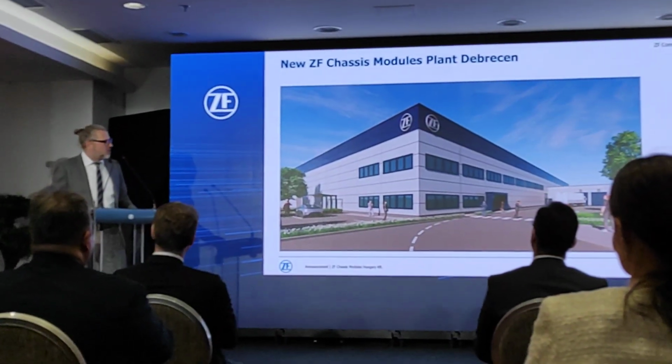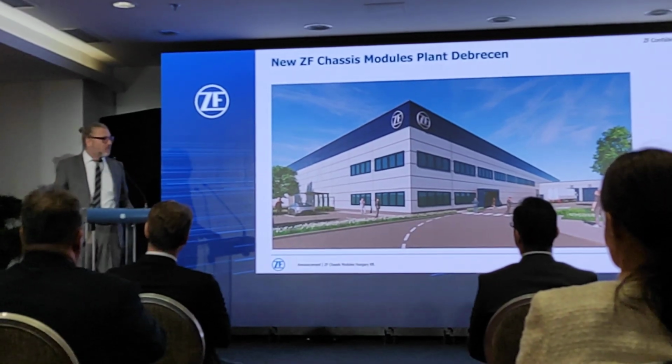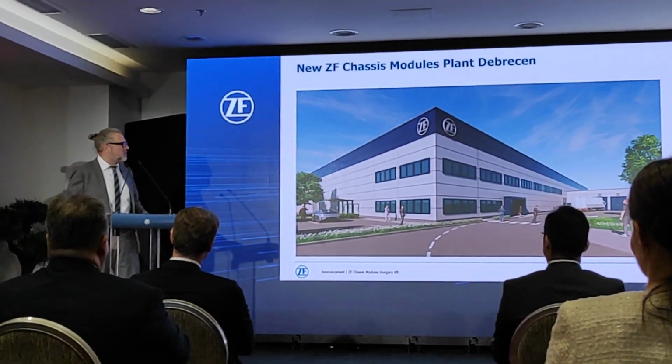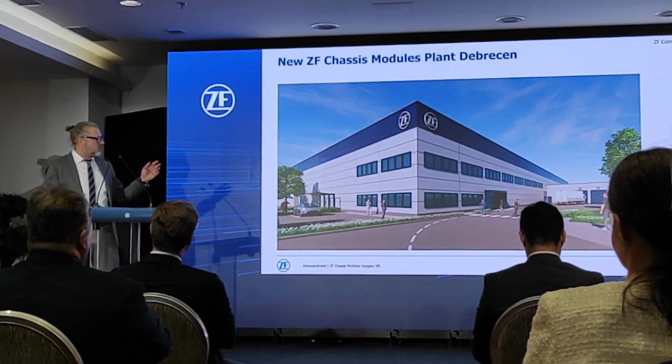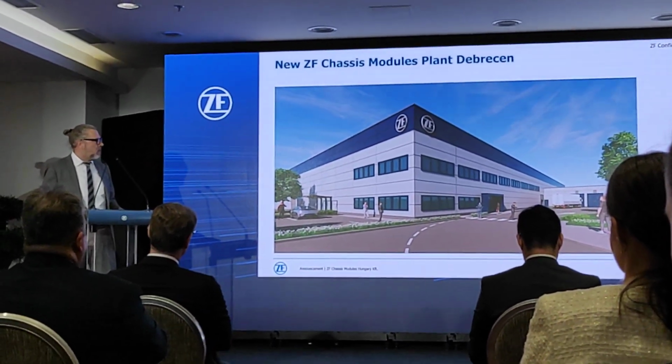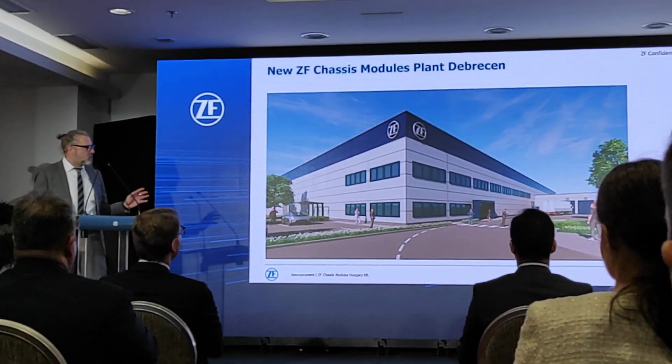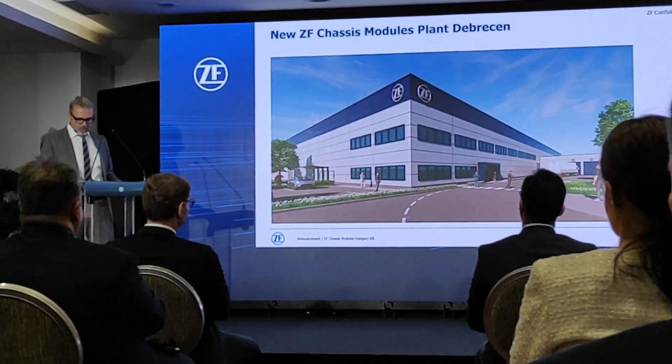Good. Just to give you an imagination or an idea how the later plant will look like. It doesn't look like this yet, but that's how it will look like. Usually we have a standard corporate layout with the colors and the design of the building. So this is just an imagination, but that's how it will look like later.